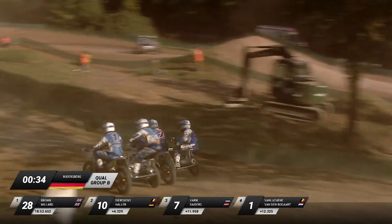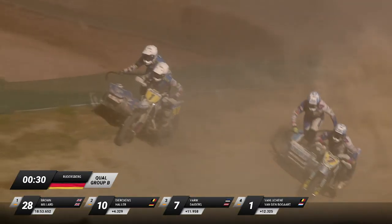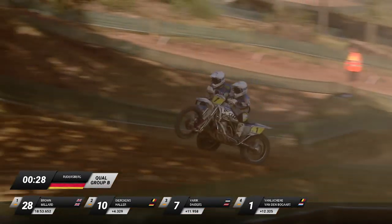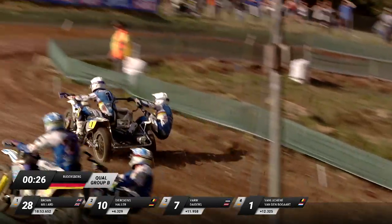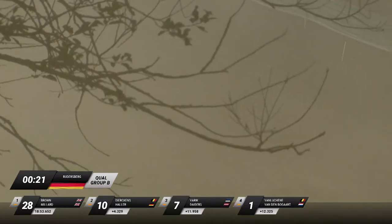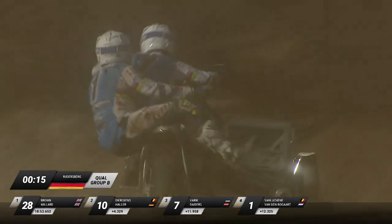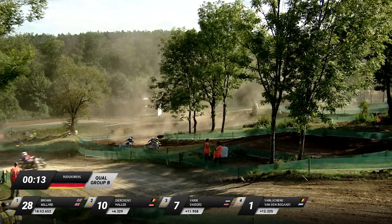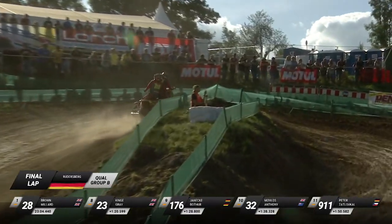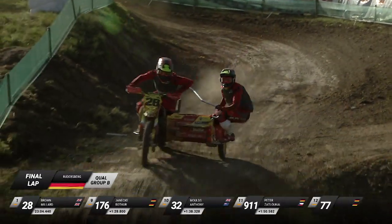Into the inside goes Varick on the number 7 machine, but Van Luken carries more corner speed and sticks it up the inside of Kurt Varick and Loris Diders. Loris Diders tries to react and get the drive and square off the corner. You can see he's going to the outside to try and carry more corner speed before they drop down into the left-hander again. You can just see them making their way through the dust. There's Van Lukener and Van den Bogart. They're ahead of Kurt Varick and Loris Diders. Around the right-hander, they'll drop down into the final corner, the left-hander.